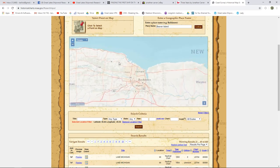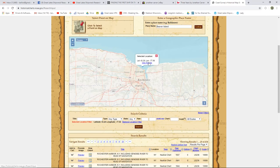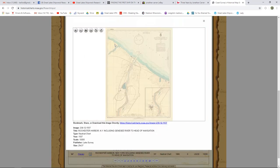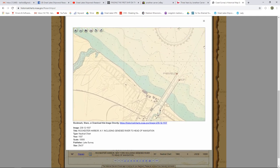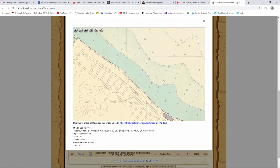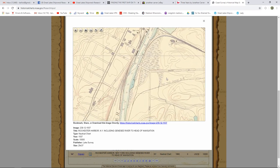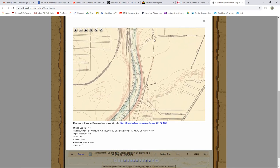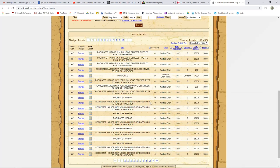Let's pick Rochester. I'm going to do this just by selecting the point on the map. Let's see what we get. So, yeah, we get Rochester, a detail map from 1937. Very nice. There are a lot of maps on here, also, for the record. I mean, just a really large number. And you can get to see the detail, and I'm sure there are other things that will show this in greater detail, but the Genesee River all the way up mapped pretty well, and this is 1937, so it may not have wreck symbols, but if we went a little bit later, I'm sure it would.